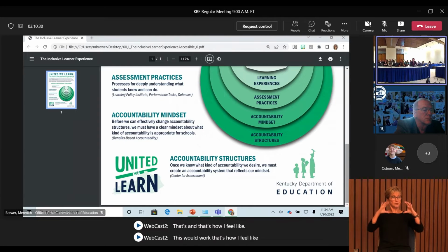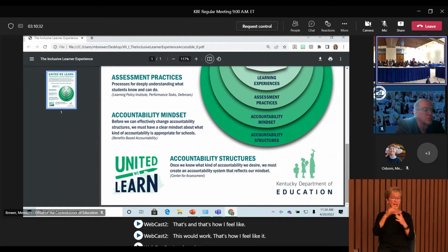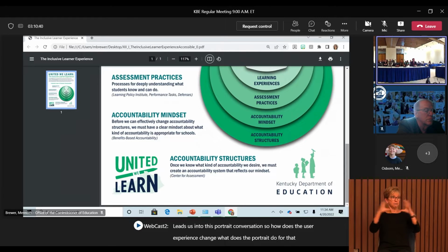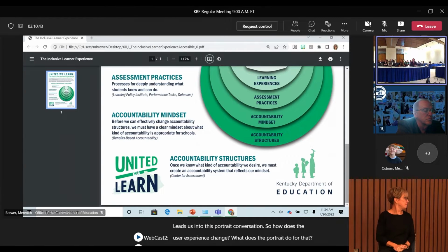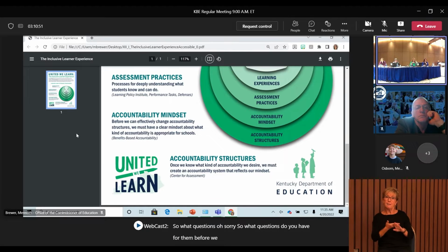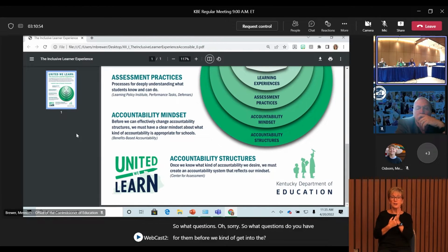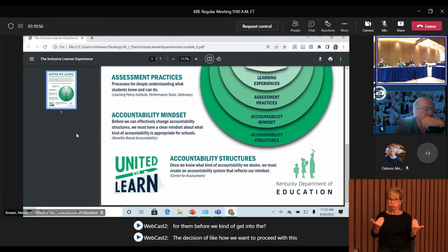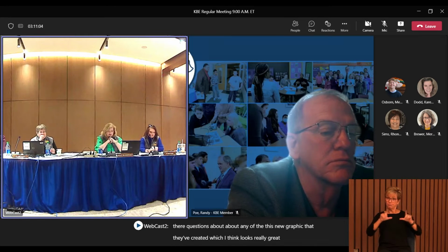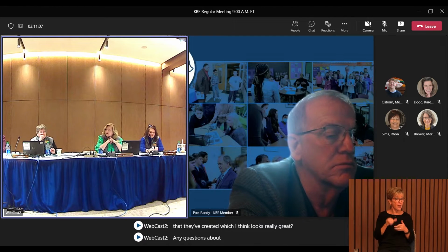So that's how I feel like this work leads us into this portrait conversation. So how does the user experience change? And what does the portrait do for that? So what questions do you have for them before we get into the decision of how we want to proceed with this? Are there questions about any of this new graphic that they've created, which I think looks really great? But any questions about anything?